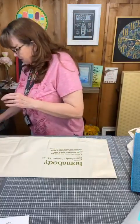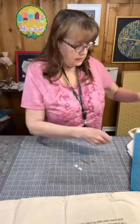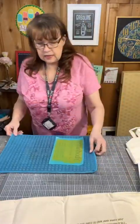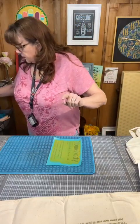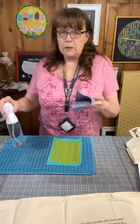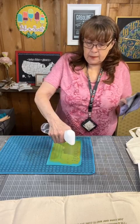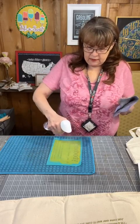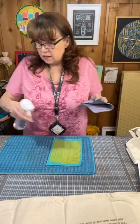Okay. Set that aside for just a minute. And let's clean this up so I can show you how. These transfers are guaranteed to last 10 to 12 times, guaranteed by the company. But I know if you clean them up promptly and thoroughly, you can get a lot more uses out of them. You can get 20 or more uses.